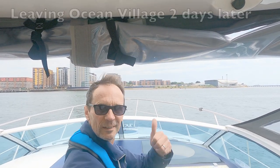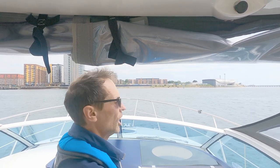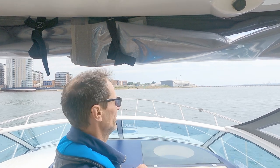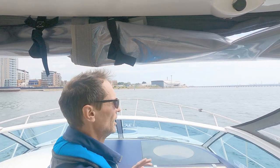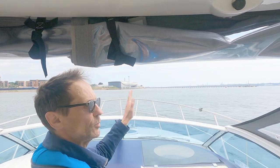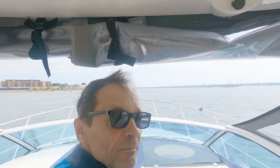Here we go, we are heading from Ocean Village, hopefully to Lymington. It's a bit breezy, it's gusting 15 to 30 knots, but we're trying to catch the 2:30 tide, so the wind and the tide will be with us as we go down the Western Solent. See how we go.